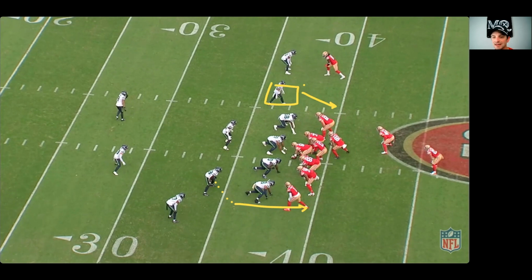What we're getting from the inside is going to be just a pinching, right? The nose is going to hit the A gap. We're going to be pinching and compressing into these B gaps. What that does is, even if we can get some sort of kick out here, and then we're up to the next level here, what we're really trying to do for the offense is create these cutback lanes. And what this does is it essentially is going to build a wall on the outside of this box, and it's going to force this running back to ricochet back inside.